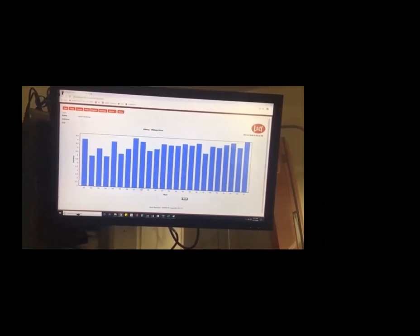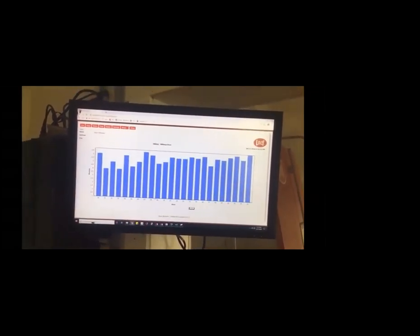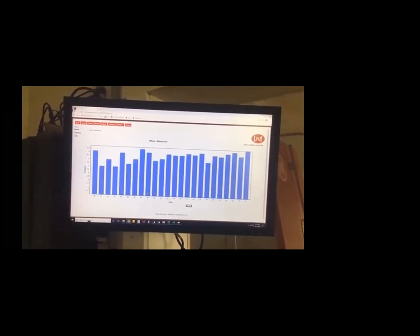We run our feed out between 8 and 9 o'clock every morning. We try to time it so that whenever the robot's washing, the cows can be over there eating and utilize the time that they have to actually go to the robot. So that's why you'll see a little bit of a decrease here.